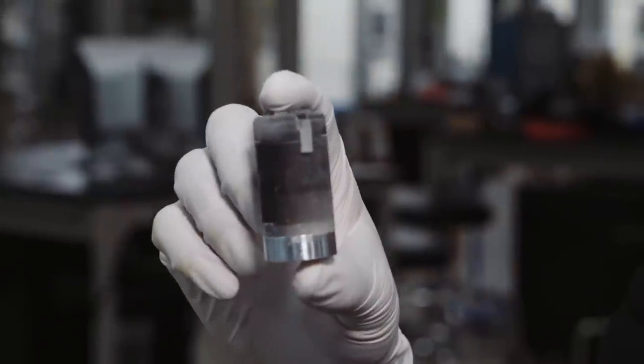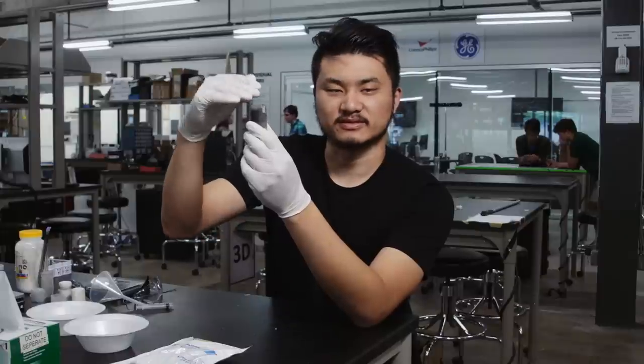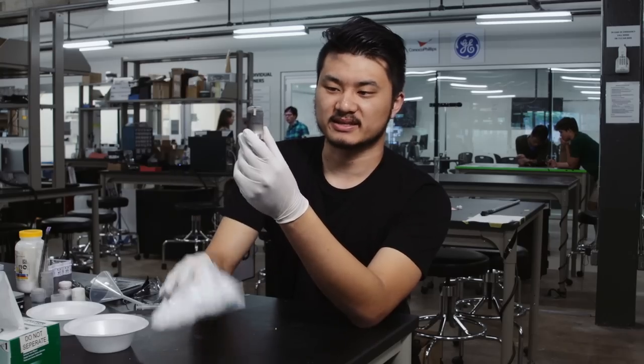There are two chambers which are held separate in the closed position. In the top chamber is water, and in the bottom chamber is ammonium nitrate. So in this position, it's held separate and no reaction happens, and then when you twist it, the water flows into the ammonium nitrate and it creates this endothermic reaction that's in the cold packs and makes it really cold.